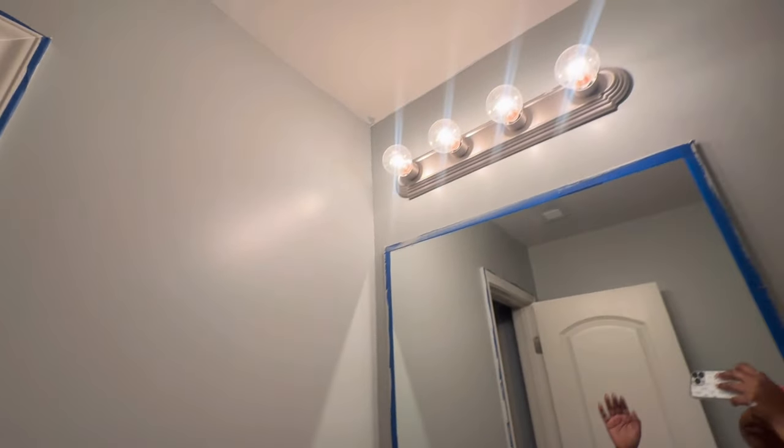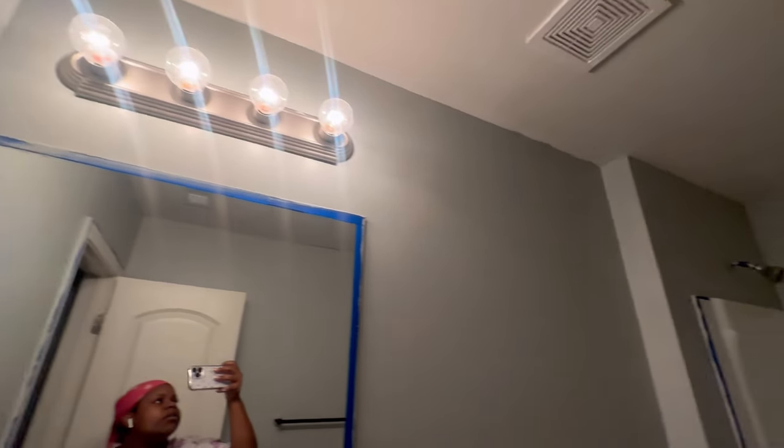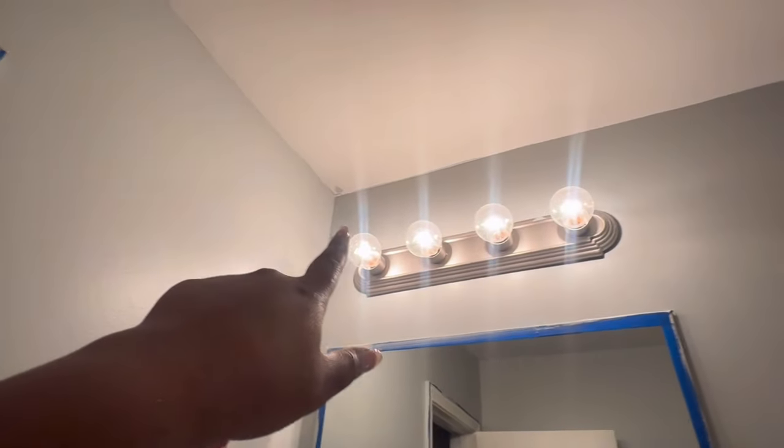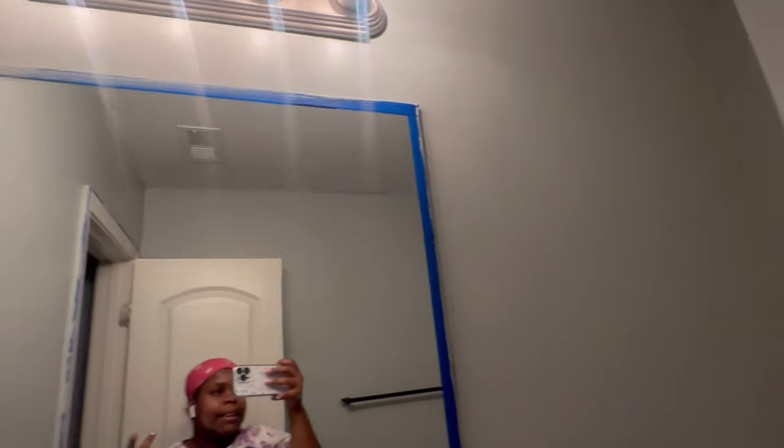Yeah, so it was pretty much done. Like I said, we do need to paint the ceiling because of that little incident over there. Not sure if y'all can see it. Oh no, let's not do that. But yeah, we have to repaint the ceiling, so all the little spots like that, he's gonna do that.